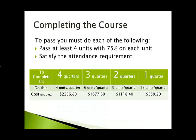While the minimum requirement to pass this class is 4 units, you'll notice that there are several options of pacing in order to get through all the content. The most common pace is doing it in 3 quarters, which is completing 6 units per quarter, and this will cost you about $1,677.60 in tuition. If you can work at an accelerated pace, you can complete the course in 2 quarters, completing 9 units a quarter, or 1 quarter, completing 18 units a quarter with significant savings in time and tuition dollars.